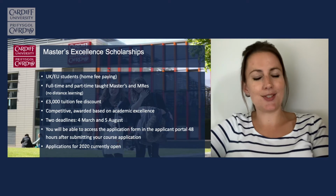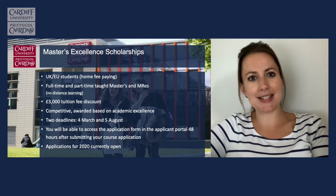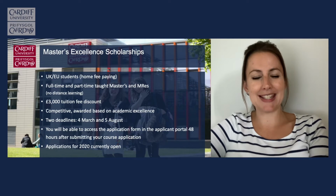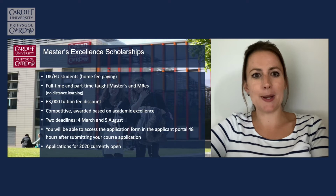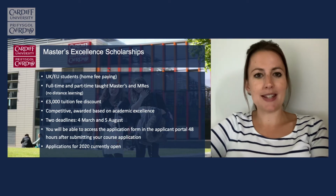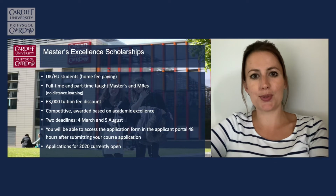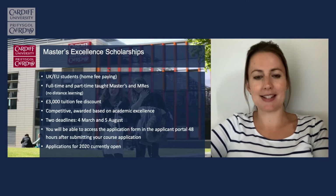There's 2 deadlines for the Master's Excellence Scholarship. So the first one of these has already passed back in March, and then the second one is 3 weeks today on the 5th of August. So if you are looking to get your hands on a Master's Excellence Scholarship, you've got 3 weeks left to apply, so not too long left for that. In order to apply for one, you'll be sent an application form within 48 hours of applying for your course. So 5th of August, 3 weeks today, if you do want to get your hands on a Master's Excellence Scholarship.